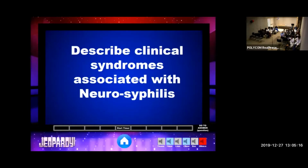Remember, the one thing that I want you to take from here, especially for the medical students, is that neurosyphilis is not tertiary syphilis, right? Neurosyphilis can present at any stage of syphilis. During early syphilis, usually you get asymptomatic meningitis, symptomatic meningitis, meningovascular syphilis, where the common presentation is just a stroke in a young guy.